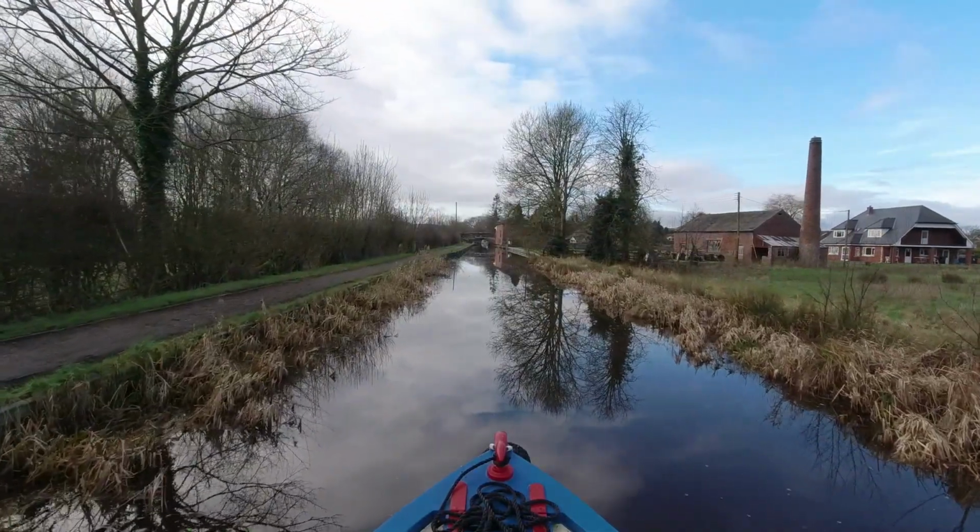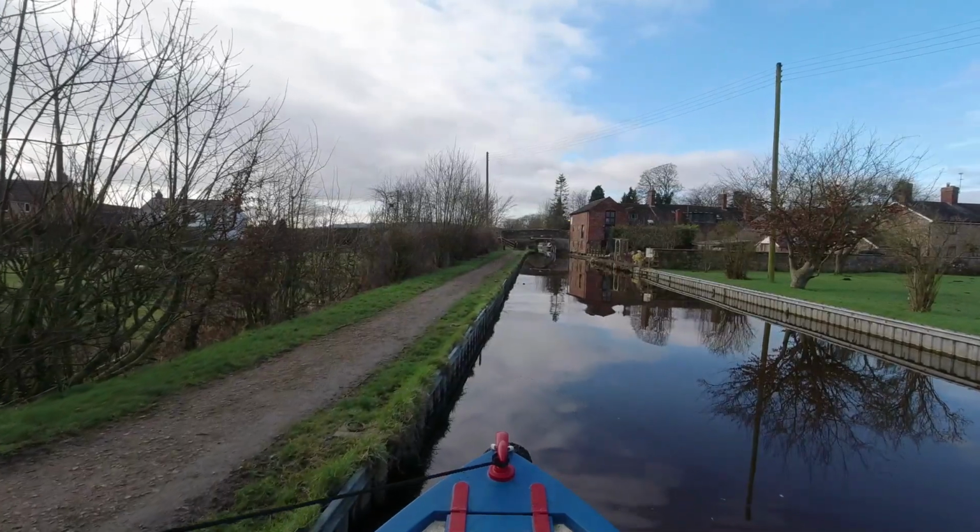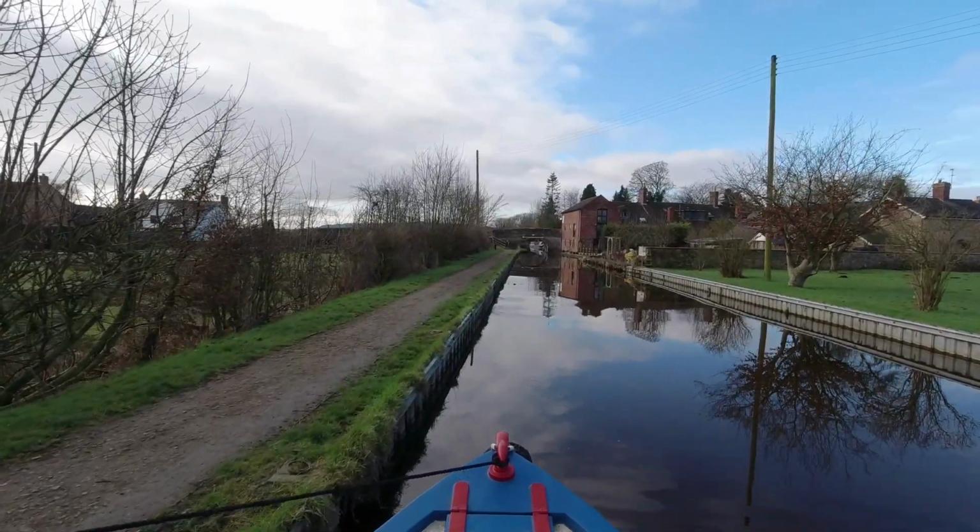Well, this is where we moored up, just outside the boneyard, and yeah, lovely spot it is too.